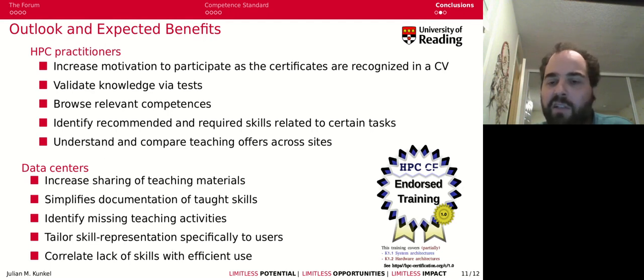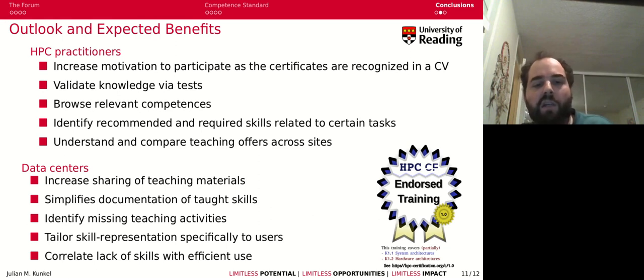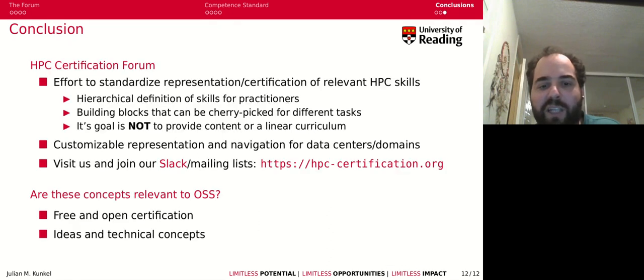For data centers and training providers, you can get such a nice seal that says this is an endorsed training and it covers certain skills, which you can put on your training material. So for data centers, we hope that it accelerates the sharing of training material. It simplifies the documentation of the skills because you can say, I'm training this and this and this, right? And it's clear what this encompasses. It allows you to identify missing teaching activities. And hopefully, in the long run, we can use it to correlate the lack of skills with efficient use of resources and therewith optimize and support users best by reducing the stress they have from not being able to use things.